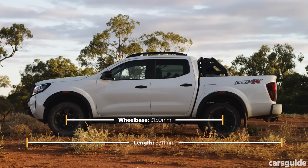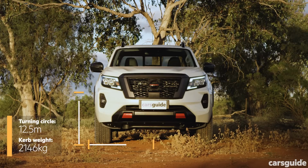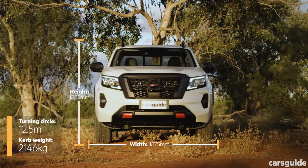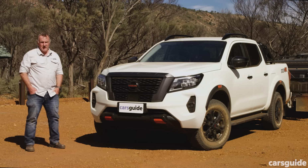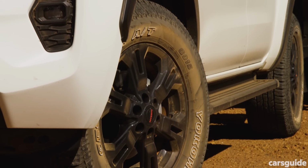In terms of overall dimensions, the Pro-4X is 5,311mm long, and that's with a 3,150mm wheelbase. It is 1,875mm wide and 1,855mm high. But it's the styling that really sets the Pro-4X apart from the rest of the Navara lineup. It's got plenty of black trim and red accents all over the shop, and it's got all terrains to really add to that sporty look.